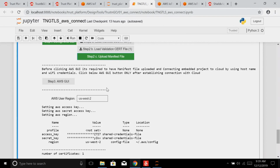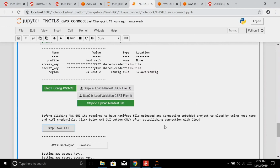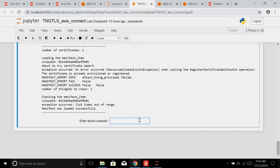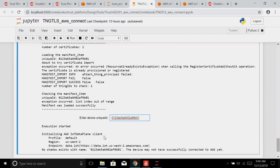I'm going to plug my Wi-Fi into my board here. So I have my microcontroller, I have my Wi-Fi, everything is in place. I have one last thing to do. Before I launch my GUI, I'm going to need that unique identifier here. So I'm going to copy the unique identifier and launch my GUI. There you go. And before I do anything, I need to enter my identifier. It's initializing.